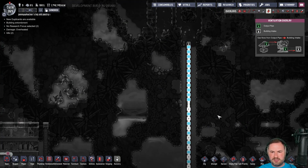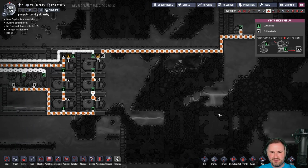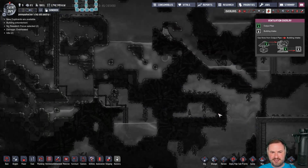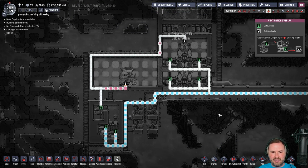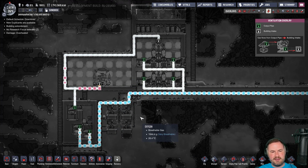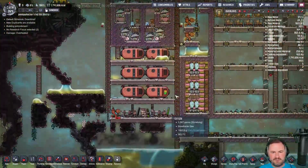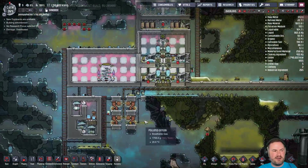So all of this oxygen is going out into space, along with all of this CO2. It looks like we're a little bit backed up here. We're full on natural gas storage, which is not a bad thing. And then there's a little bit of hydrogen going up the line there too. We've only got one of these modules, but it's enough to power this thing indefinitely, right? And then the excess hydrogen will probably just pipe either out into space or maybe down into these containers or something. I'm not sure yet. We'll figure it out though, right?